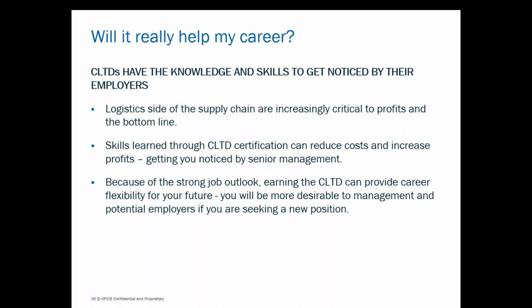Remember what Lisa said earlier about logistics being one of the fastest growing industries in the world, with a projected 22% increase in logistics jobs by 2022? The CLTD certification can position you to take advantage of these expanding career opportunities.